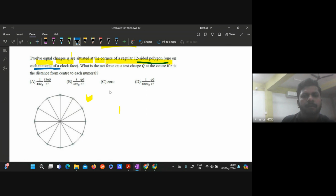One at each numeral of a clock. Here one Q is placed, another Q is here. Like 12 Q are placed at each corner of a 12-sided polygon. What is the net force on a charge Q at the center? If a charge Q is kept here, then what will be the net force on the charge? If R is the distance from the center to each numeral, what will be the force on this capital Q charge?